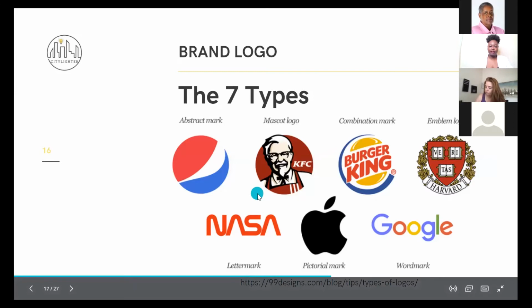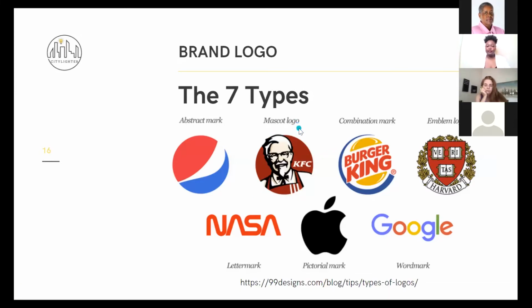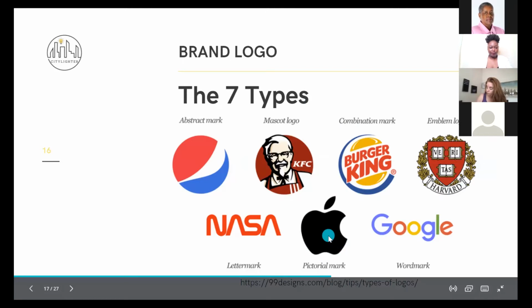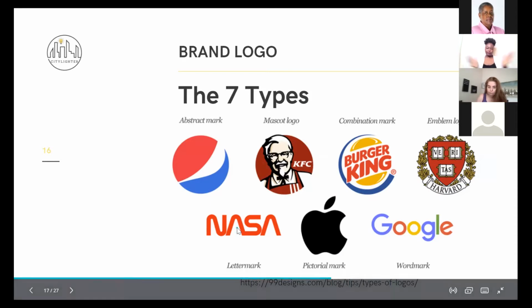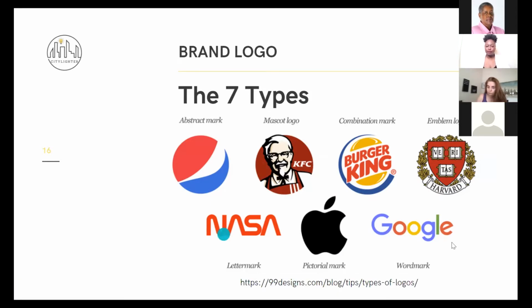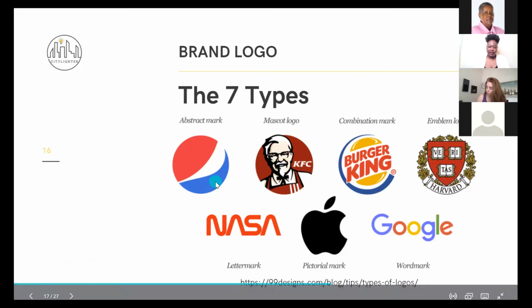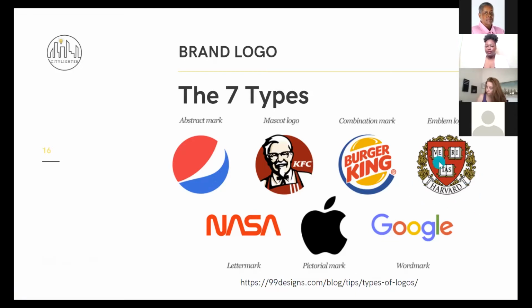Awesome. So we have the logos now. Big deal. Your logo is the symbol of your business, right? So when people see your logo, they think about your business. So there are 7 types of logos that you can use. There's a combination here where it's both text and pictures, or you could do just a picture like Apple, right? NASA has more letters, Google is more words, right? An inventive word. And then there's Pepsi, which is just an abstract design. Or a lot of universities and institutions use an emblem, which is more like this. This is Harvard's logo.